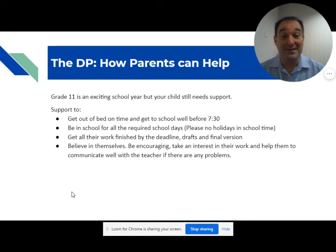And the first thing is supporting them to get out of bed in the morning. Let's make sure when we're back to school, your children, our students, are here on time, before 7:30. When they're online learning, that they're out of bed, dressed appropriately, and ready with their laptops, connected to the internet, and ready to join their online meetings.